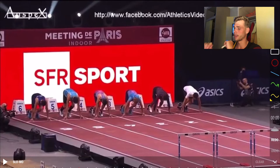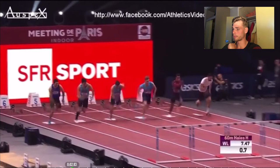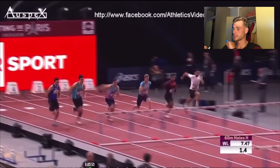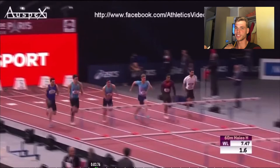All right, so coming into the first hurdle, just a nice start. Already after the second or third step, he's watching where the first hurdle is. He's attacking it, he's aggressive, he's tall, he's confident. It's just an amazing athlete, as you can already see in the start. And already now he's going into the first hurdle.